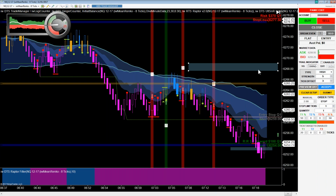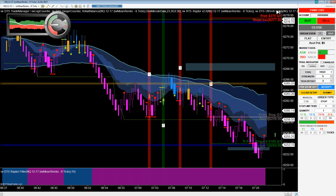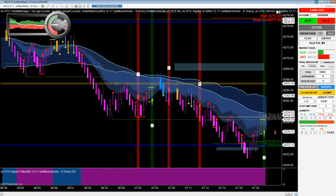The risk amount will be about the same, right? Because we've reduced our risk from up here to here, about the halfway point, but we've added an additional contract. So the risk amount remains constant. You don't want to let the risk get out of control.